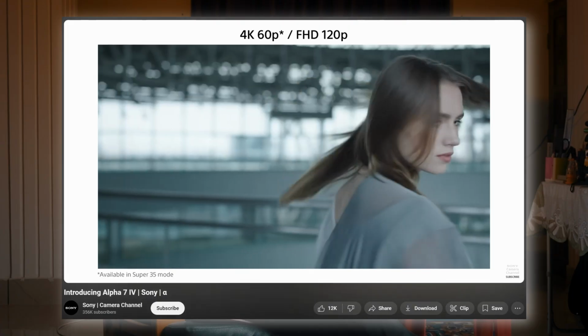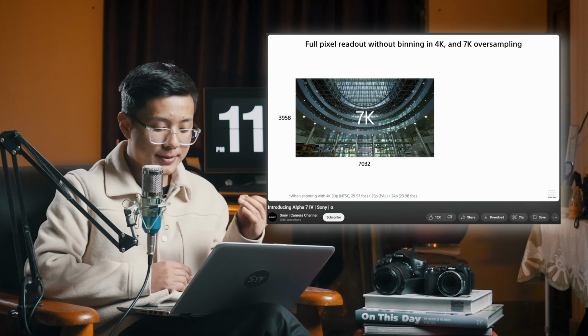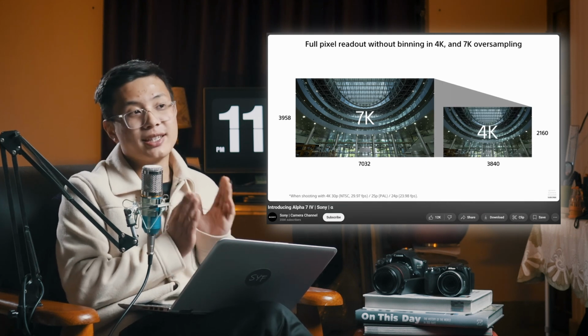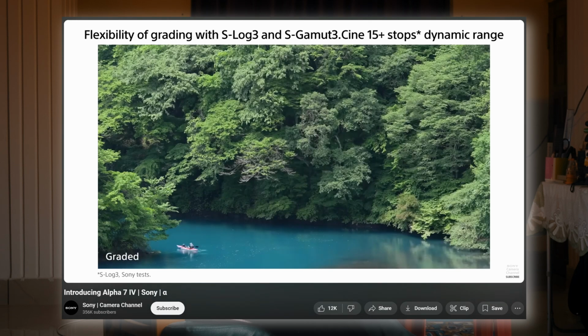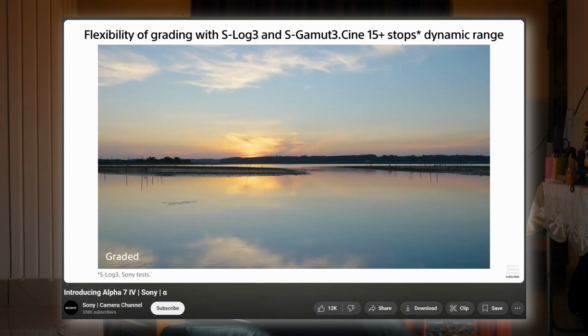Straight to the chase, video capabilities: we do get 4K 60, but again it's cropped. With the EOS R6 Mark II we do not get that crop factor, but we do get 4K 30 frames per second with full width, which is oversampled from the 7K sensor. And lastly, the color profiles we have are S-Cinetone, S-Log3, S-Log2 for cinematic color grading. Of course, it's essential when you are working on quality production. So again, at the end of the day, who is this camera for?